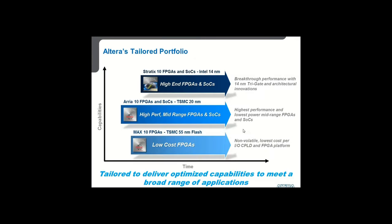So the actual silicon itself, I show the current generation here, and we first rolled out the Arria 10 family, which is our mid-range offering. SoC refers to system on a chip, but what it really means is that we have hard processors. We have the ARM quad-core processor in there. MAX 10 is our non-volatile kind of CPLD. This is being offered in 55 nanometer flash. It has its own configuration structures in there, so you can store configuration data. That's why we call it non-volatile.